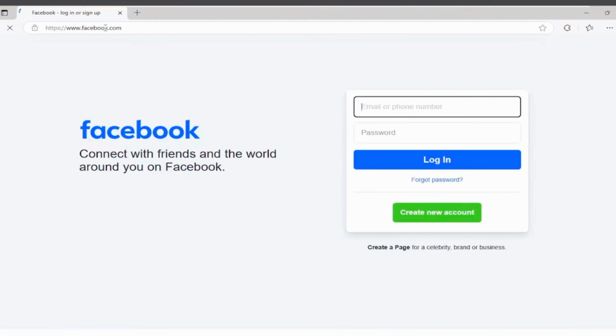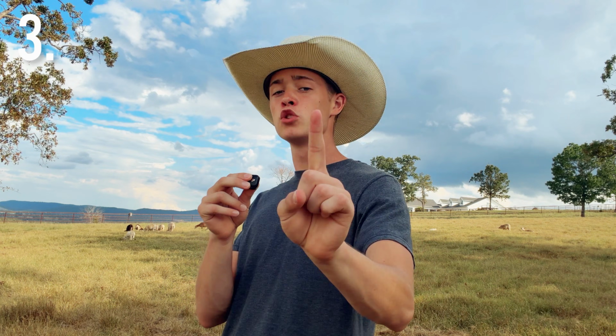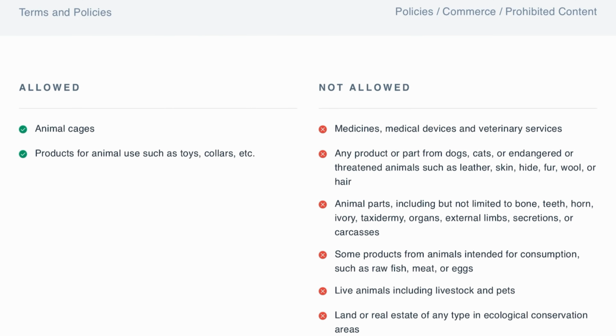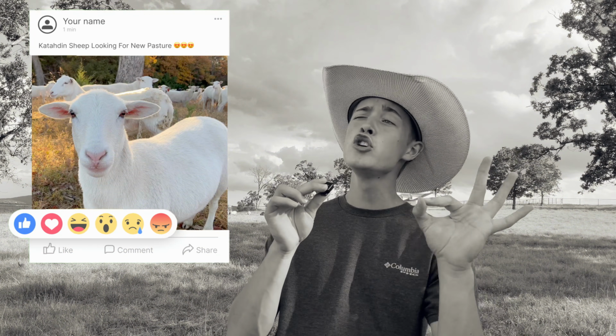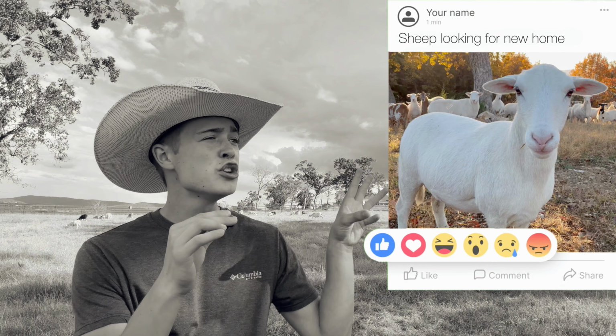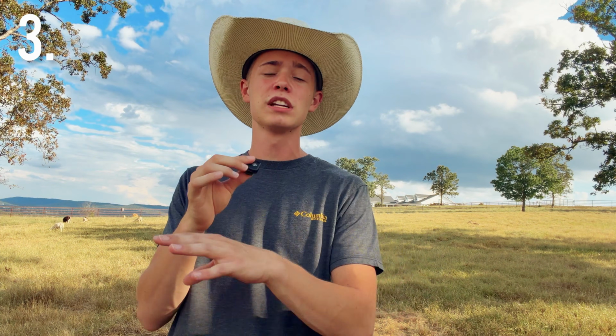We utilize Facebook to advertise if we have any sheep for sale. There is one problem with doing this though. It is actually against Facebook guidelines to sell any live animals on their platform. So to get around those rules, there are all kinds of sheep and livestock groups. Join those groups in and around your area and then make a post on them saying, for example, Katahdin ewes looking for new pasture, or sheep looking for a new home. Just don't say they're for sale or they'll send the cops to your house and you'll get arrested. I'm just kidding. Just don't do that.